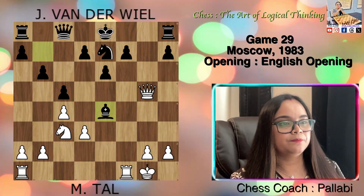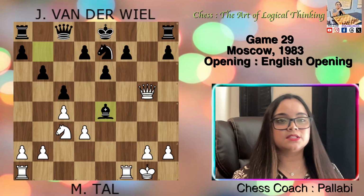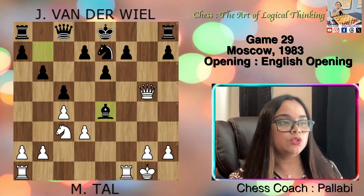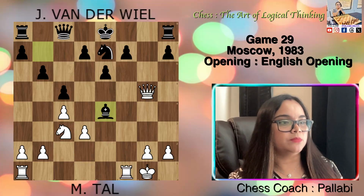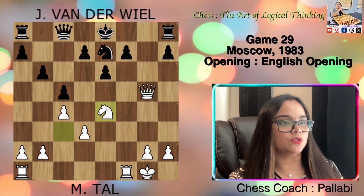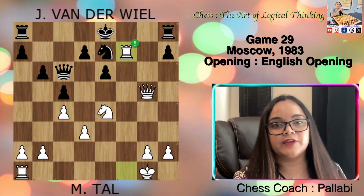Bishop takes e4. Black attempts to improve his position by exchanging pieces, typically a sound strategy. However, the newly placed piece on e4 proves even more dangerous than the white bishop. Knight takes e4 with the threat of knight d6 check and fork. Queen c6 defends the fork.